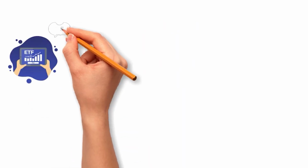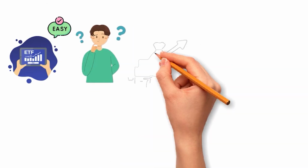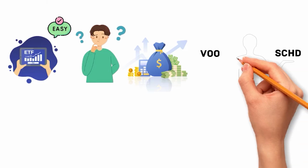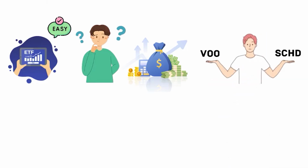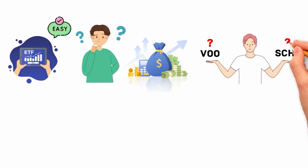Buying ETFs is easy, but choosing the right one can make a significant impact on your financial wealth in the long run. VOO and SCHD are two popular ETFs in the market. Now the question is, which one is better?